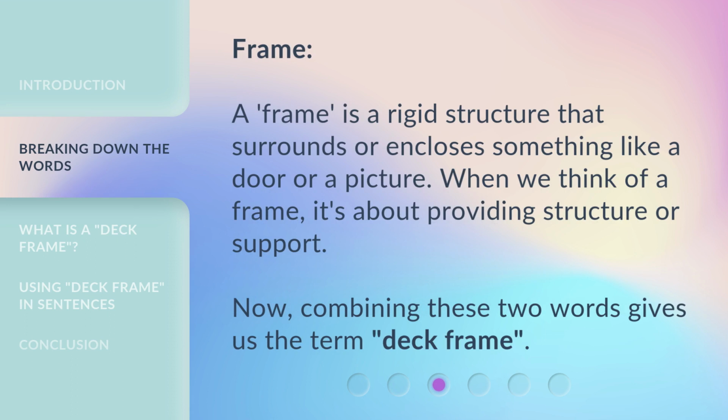Frame. A frame is a rigid structure that surrounds or encloses something like a door or a picture. When we think of a frame, it's about providing structure or support. Now, combining these two words gives us the term deck frame.